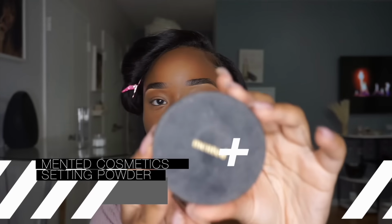Because sometimes you wear setting powder and it gives you that white cast. It says it's translucent, but really it's not translucent, and it looks all ashy on your face, and we don't want that. We cannot have ashy looking clown makeup. So yeah, I use this one from Mente Cosmetics, and this is how it looks.